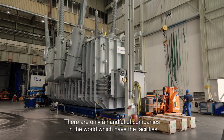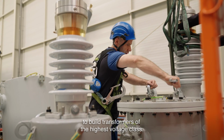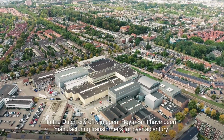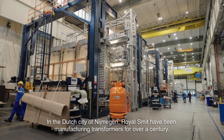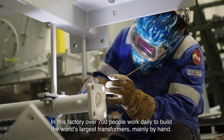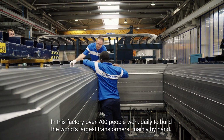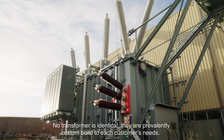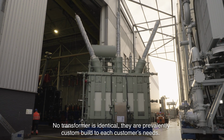There are only a handful of companies in the world which have the facilities to build transformers of the highest voltage class. In the Dutch city of Nijmegen, Royal SMIT have been manufacturing transformers for over a century. In this factory, over 700 people work daily to build the world's largest transformers, mainly by hand. No transformer is identical. They are prevalently custom-built to each customer's needs.